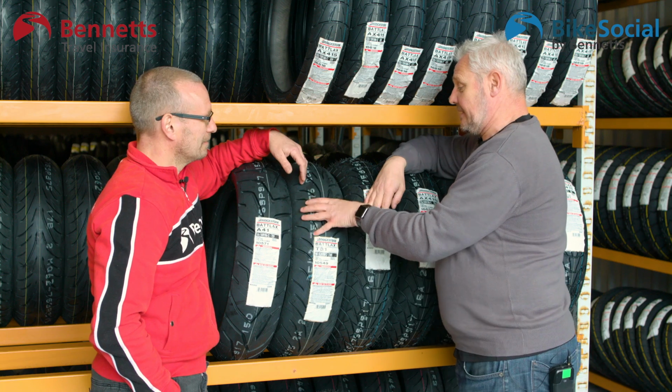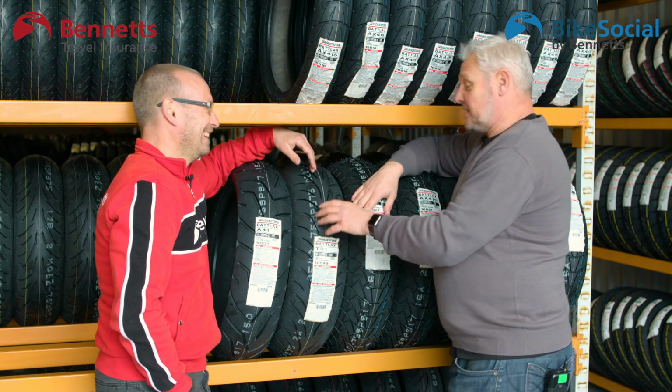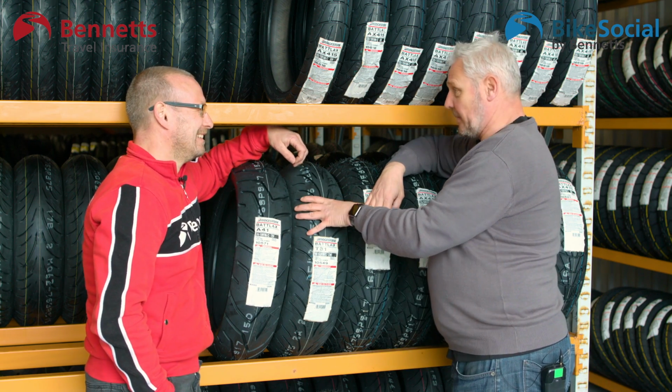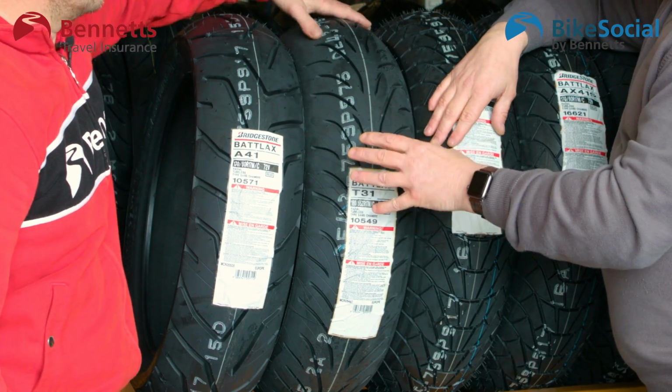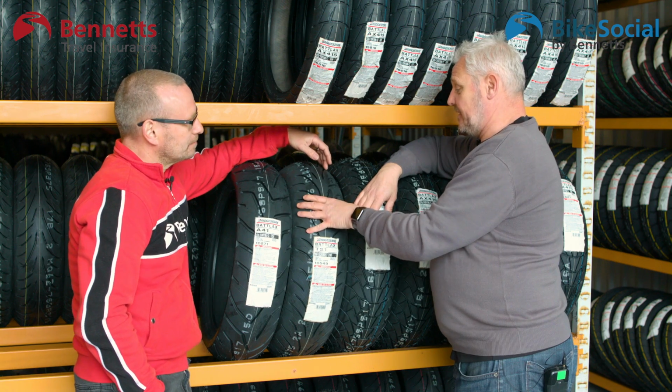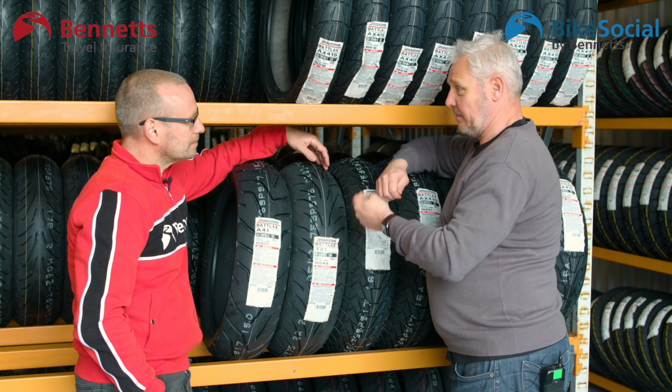But these aren't race bikes, though. They're not race bikes, but the whole point is it's not just scrubbing the tyre in, it's running the tyre in. So it's not just about getting rid of that smooth surface. The tyre's probably been fitted with some fitting paste, so it's slippery.